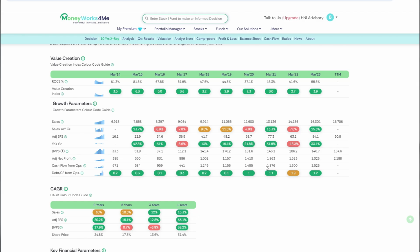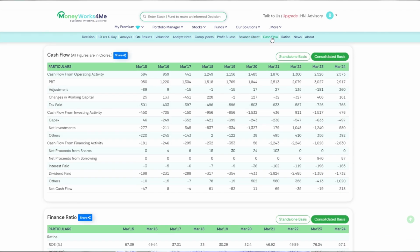For Britannia, the last 10-year numbers, you can see this is quite fine. Further, when you also remove the capital investments made, you get the free cash flow of the company. That is what is available to you as a minority shareholder. This is used in the decision rating on quality. You can see from Britannia's decision rating that the quality is green or very good.